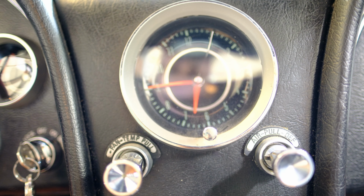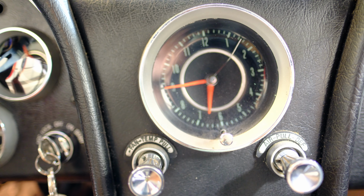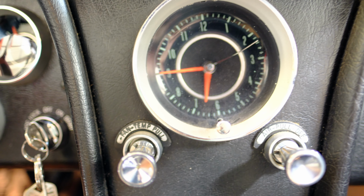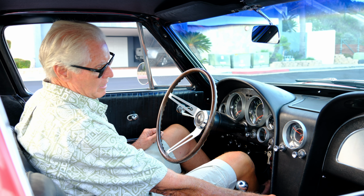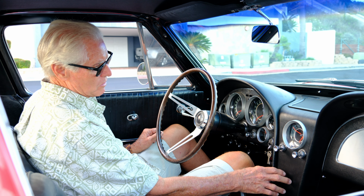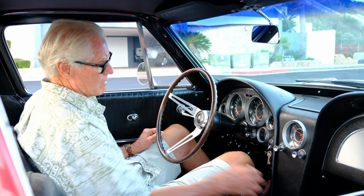It's got a battery gauge. It's got a fuel gauge. The speedometer's up here, goes up to 160 miles an hour. And there's a tachometer, oil pressure, and engine temperature. It does have a clock, but it was never ordered. A radio would go here, but when the original owner bought it, he didn't specify to get a radio, so it's never had a radio in the car.